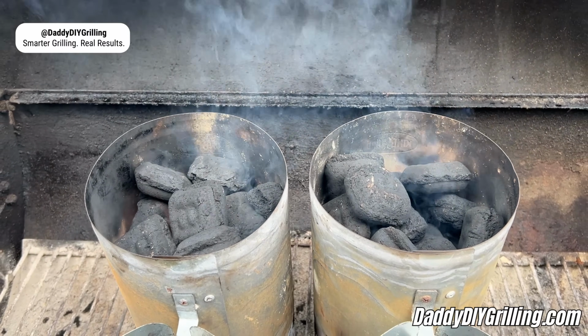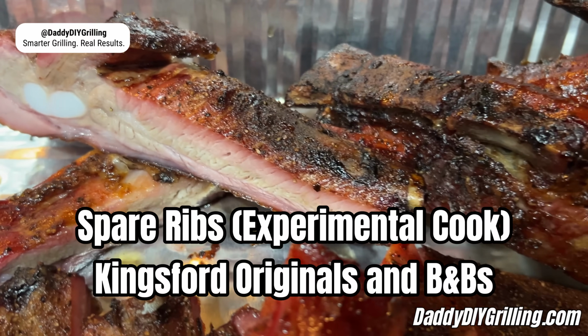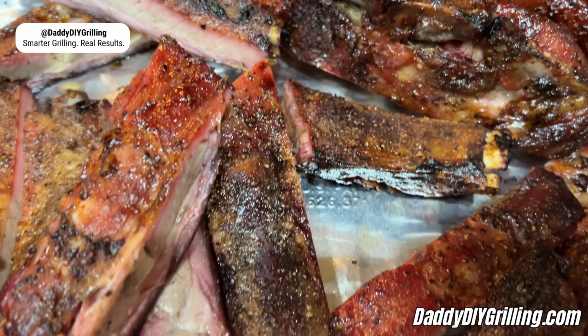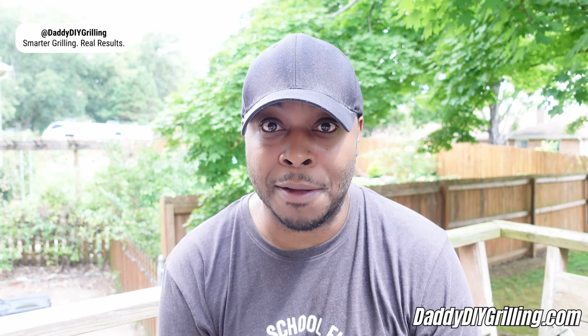And when I say combine, I don't mean just dump them both in a chimney, pour the chimney out and start cooking. No. What I've been doing here lately is being more intentional and strategic in how I combine Kingsfords and B&Bs to take advantage of what they both have to offer. And I've been in my laboratory, doing some experimental cooks, and I've been having some really good success. This has unlocked a new technique for me, unlocked some new flavors for me, and really, for these last couple cooks, I've had some of the best fire management that I've ever had. And I think this next cook, I'm ready to record it, and I'm gonna show y'all what I've been in the lab working on.